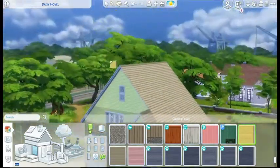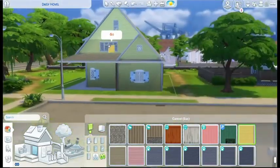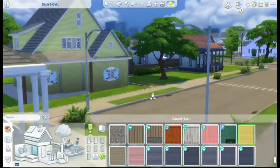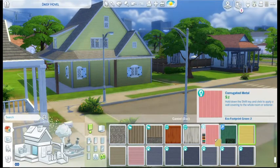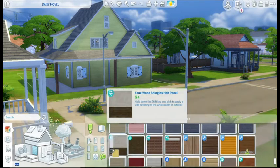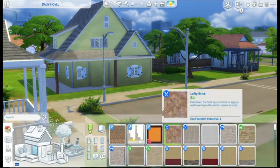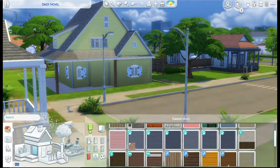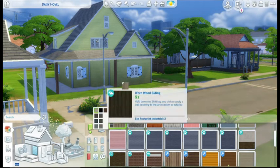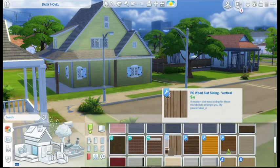I will be adding like some kind of stone or something to like set this off because it is a lot of yellow on yellow, which is a lot. So I will be adding maybe a stone or a brick or something to offset it a little bit so it still feels cottagey, but not like that. Maybe even a little bit of a different kind of thing to it, just to give it some dimension.